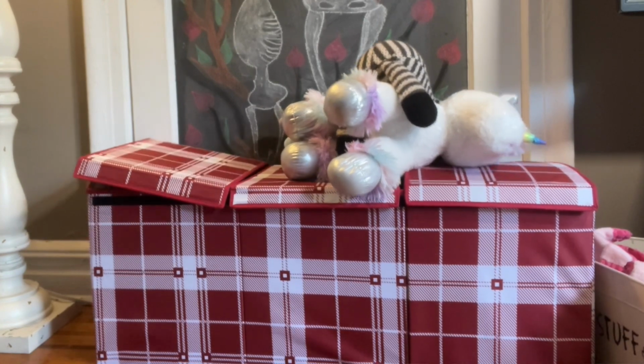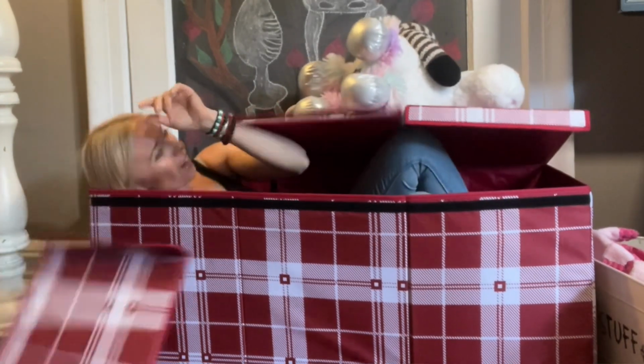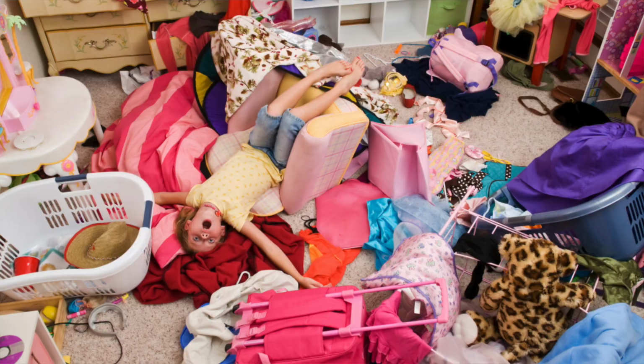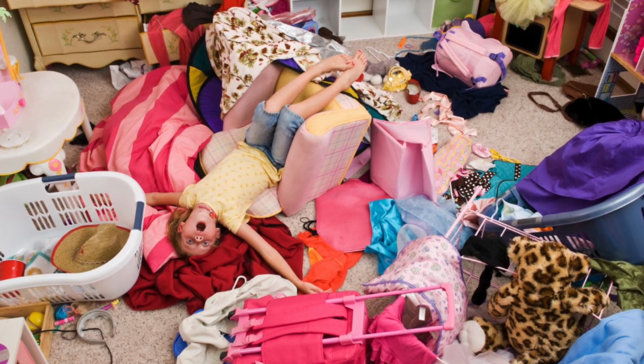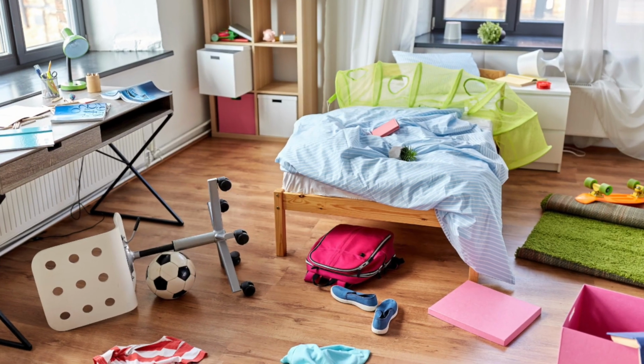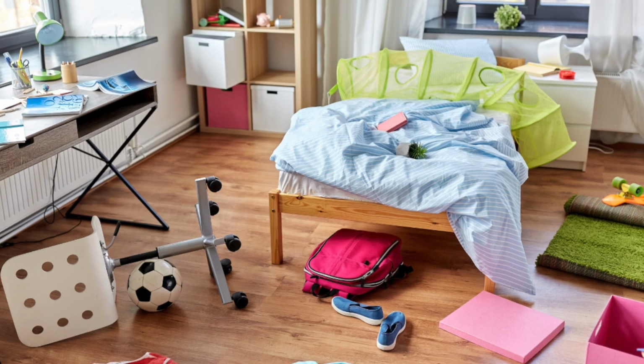In today's video, we're going to be talking about how to declutter and organize our kids' room in order to make cleanup quick and easy. It is no secret that our kids accumulate a lot of stuff, from toys to books to clothing and everything in between. And as a result, their rooms quickly become cluttered and messy. So if you're ready to tackle the clutter and create a more organized and functional space for your little ones, then keep watching. Take a look around your child's room and see what's not working and what needs to change.